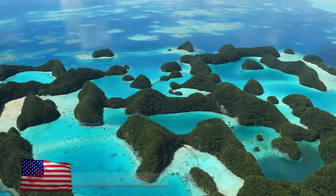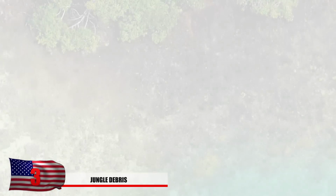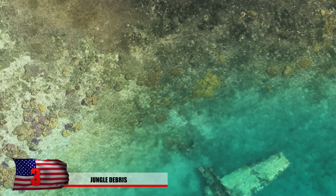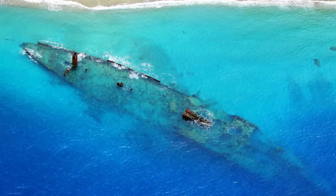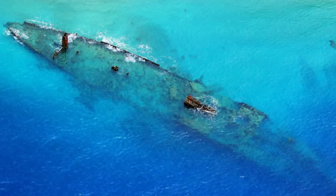Number 3. Jungle debris. After all the intense fighting that took place in the South Pacific during World War II, there's bound to be plenty of scraps from all these military vehicles. People are still making discoveries of all the wreckage that took place between 1941 and 1945.